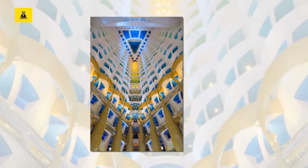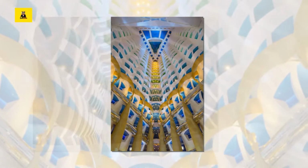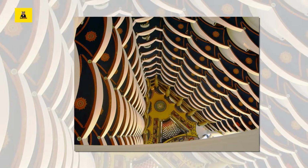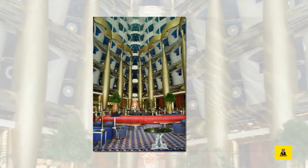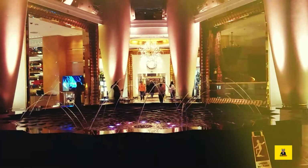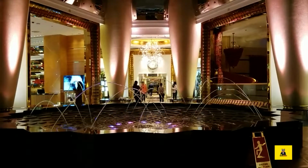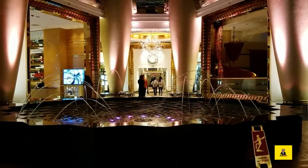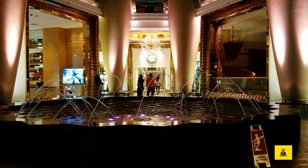At the top end of the escalator, you'll be welcomed by the tallest atrium in the world, which stands 590 feet. The atrium is decorated with saffron tiles and fancy furniture. These kaleidoscopic colors produce a trippy effect. The centerpiece of the atrium is a circular fountain with a design that mimics Islamic tile art. It shoots water 130 feet up in the air.